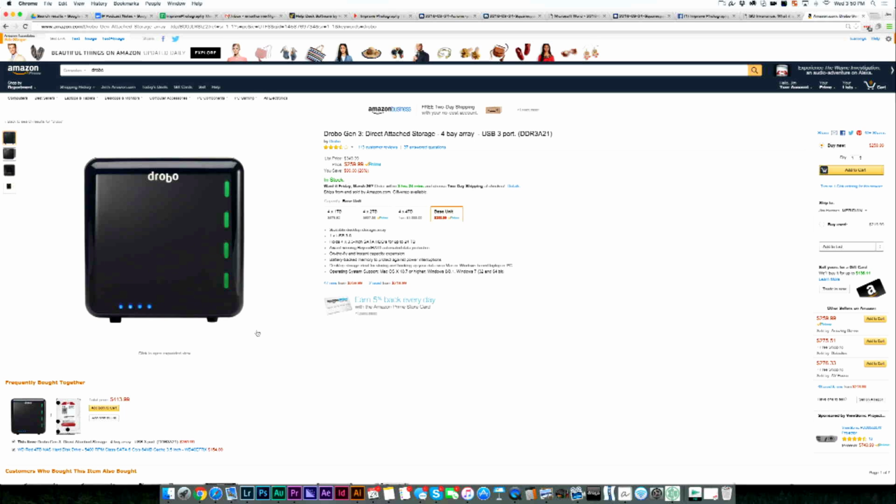Anyway, they make smaller ones as well. So you can get the Drobo Gen 3, which is a 4 bay, so you can put 4 drives in this thing, and it only costs $250 for the enclosure. And then you say, but now I've got to fill this thing with drives, and drives can get pricey. So what I would recommend there, and there are drawbacks to this, and I'll talk about some of those.